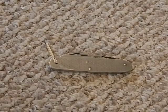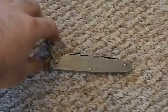Today I want to show you one of the neatest things I've picked up in a while. One of the good things in life is when people find out that you're a collector, they tend to give you their old stuff. And this is one of those cases where I picked up something that's just an absolute find.